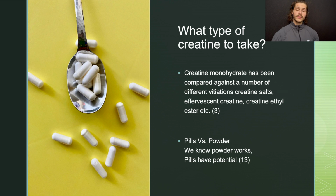Pills versus powder. I previously briefly touched on this in regards to the loading phase. Obviously, if you are loading, normally the pills are huge, and a serving size would be 5 to 6 pills, meaning that if you're loading, you'd be taking nearly 30 pills a day just on creatine. So I wouldn't recommend that. I just put it in with my juice and we're good to go, or my shake.